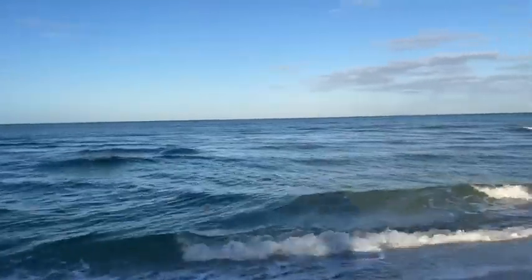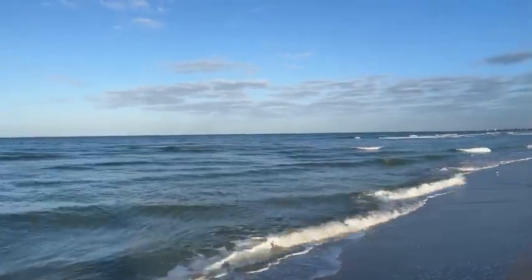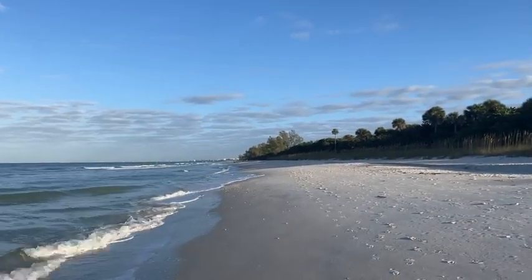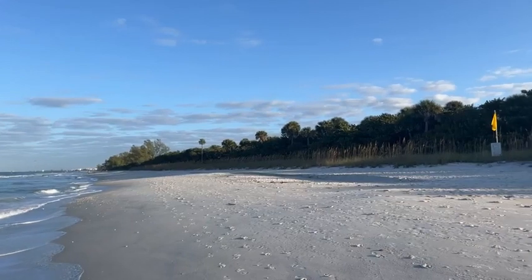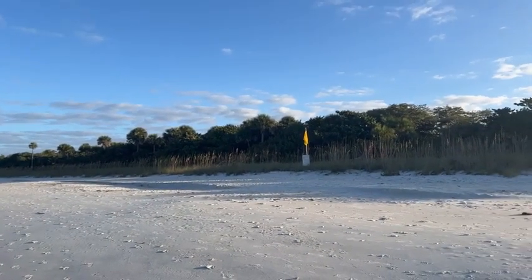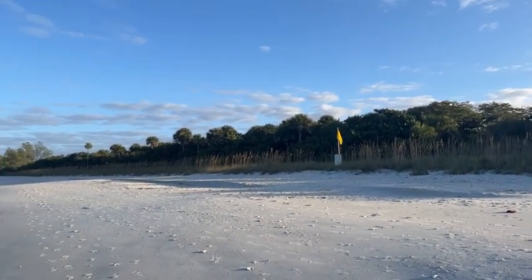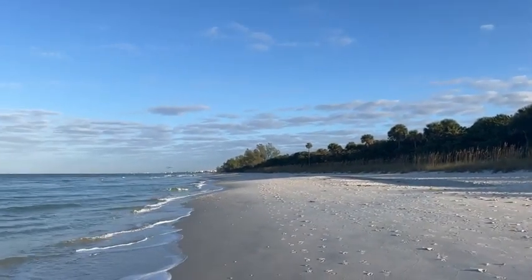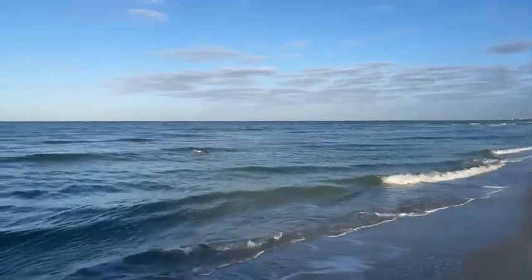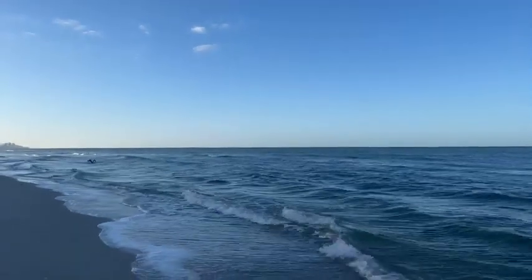I look back up at our mile-long shoreline at Delnor-Wiggins. The yellow flag still flying over here. You can see those clouds moving into the picture now, slowly moving in on us. Hopefully they don't get too thick. Here comes a pelican. Down the beach it goes. Into the water it went.